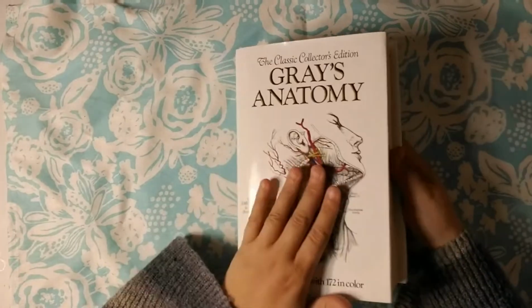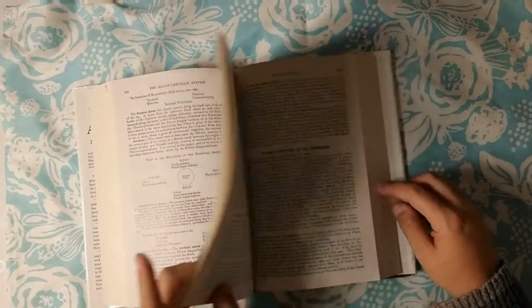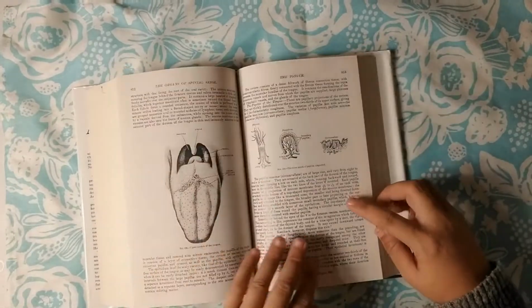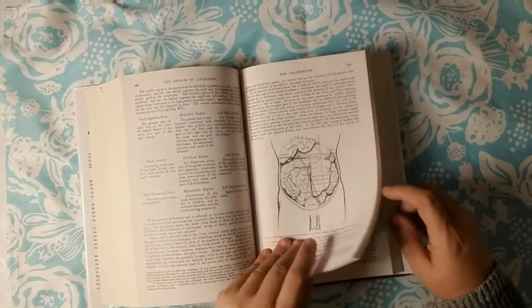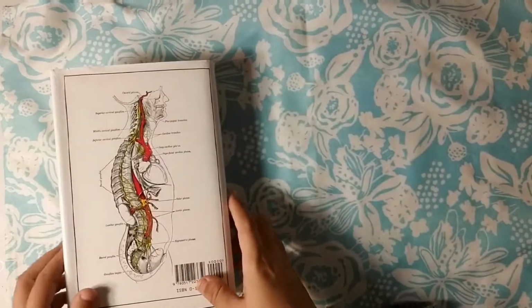This is probably one of the ones I thought was the neatest. It was the Classic Collector's Edition of Gray's Anatomy. It actually has a lot of the different pictures and stuff in it from the original book. So I thought that was sort of interesting and something that would be neat.